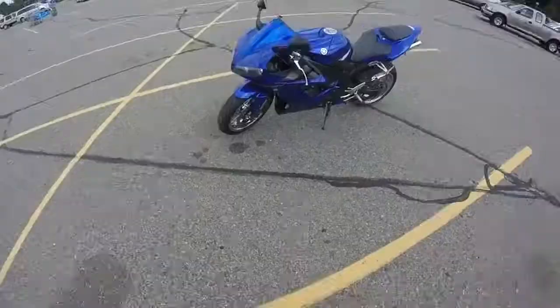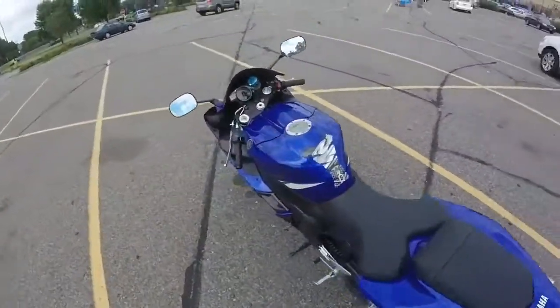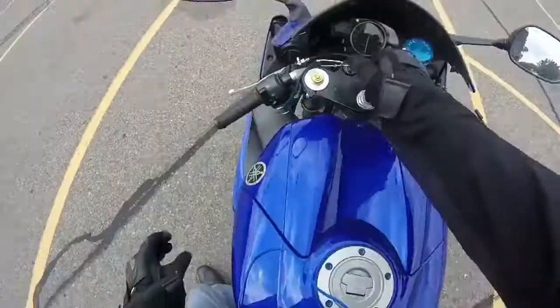Pretty cool, R1. So this is what it looks like. Nice bike. Here we go. We're going to go for a ride. Let's do this. Kickstand's up, everything's up. Let's do this.